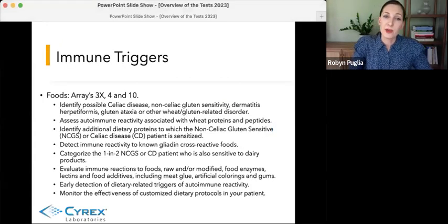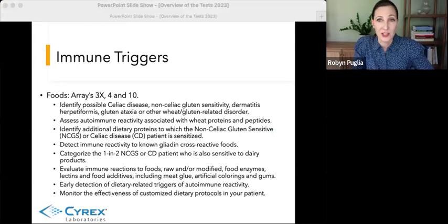Next, we look at immune triggers, and we have multiple panels that span the three categories of immune triggers that we're looking at: foods, infections, and toxins.